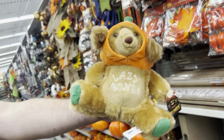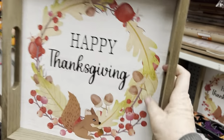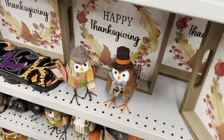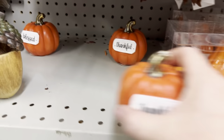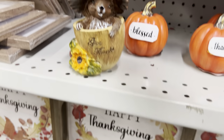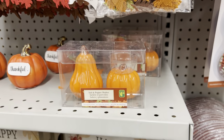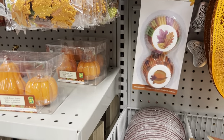Lazy bones. I think we have enough lazy bones around our house. Me included to that. This is $5. That is really nice. I can make stuff like that. They have pumpkins here. Thankful and blessed. And this cute little guy popping out. These are salt and pepper shakers for $4.75. I think I'm gonna take a pack of these. There's two different designs, but I like that one with the pumpkins.